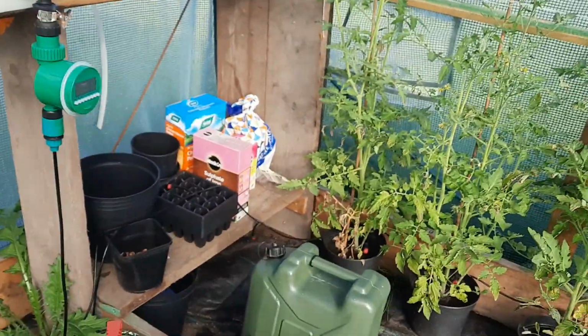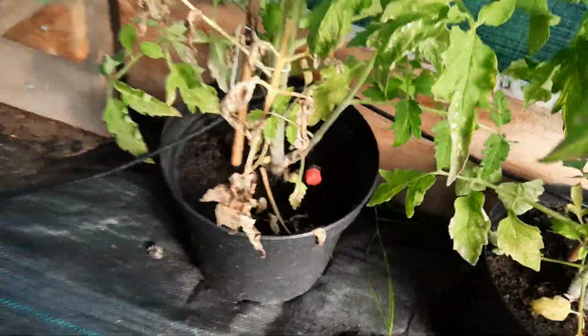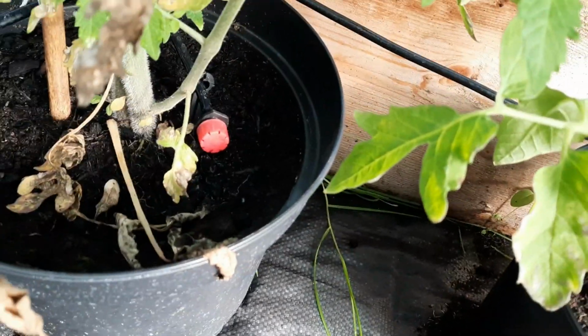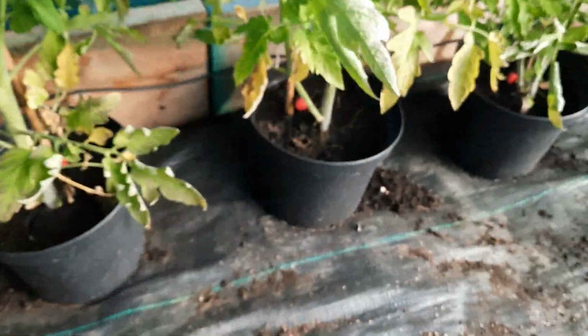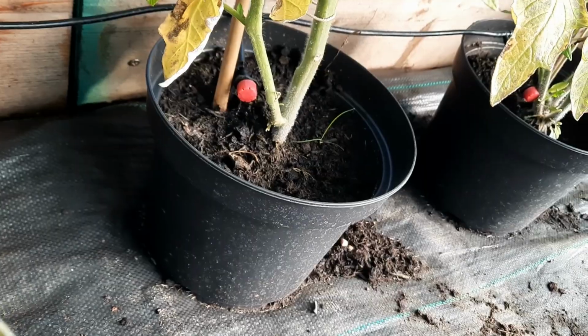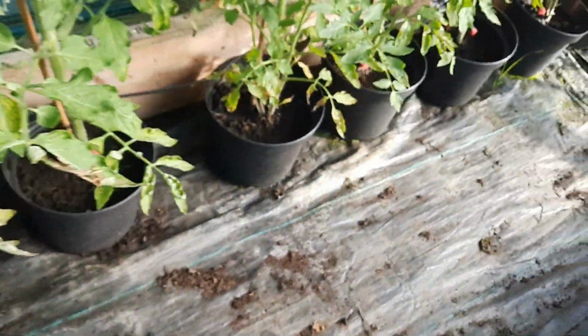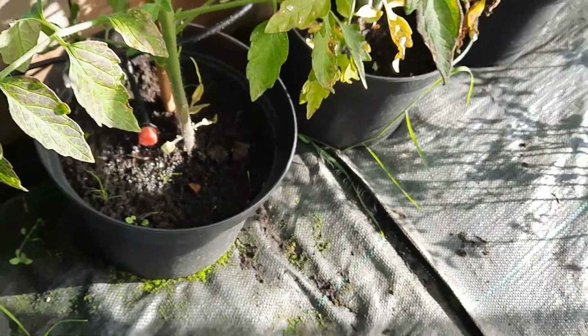This watering system, it is doing my head in. I don't know if you can see down there, it's actually working. I don't know if you can see that or not on the video, but it's kind of intermittent. As you go along, some of them are working, and some of them just aren't. It's really quite bizarre.